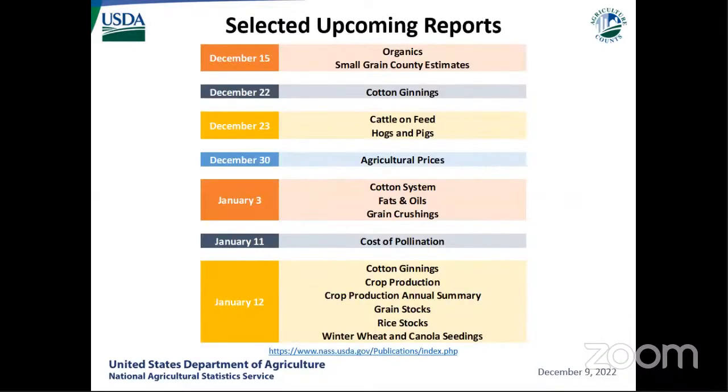Next, just a quick look at some of the upcoming reports over the next month or so. You can see the spring is really full because we've got a lot of reports happening now and then. Next week, the Organics report and the Water County estimates come out. Competition is on the 22nd, back here on the 23rd, and these releases. Ag Prices will be every month, of course, the monthly reports at the beginning of January. The return of the Cost of Pollination, which I announced a few weeks ago was coming back, will be released on January 12th.